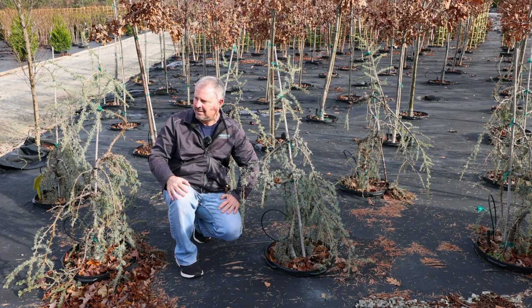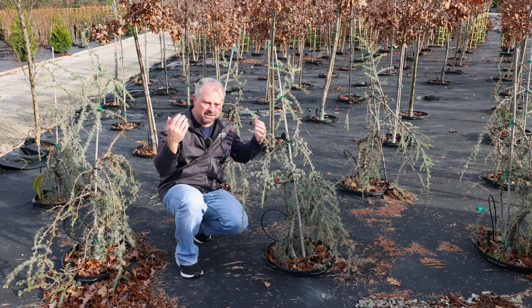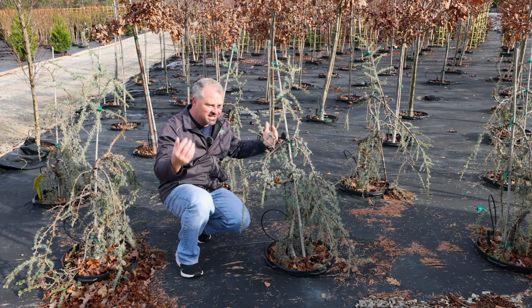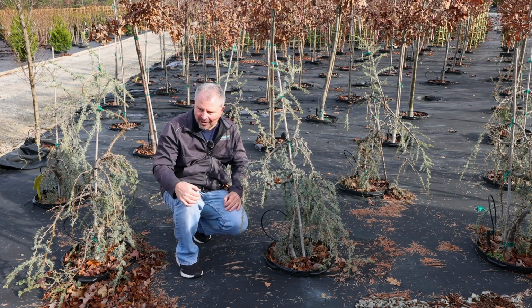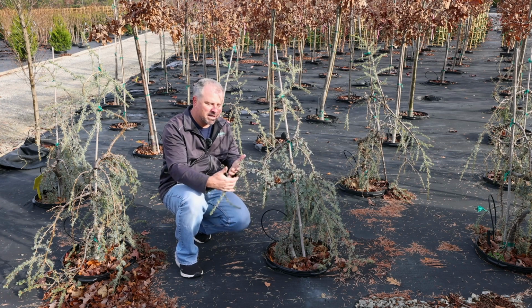It's amazing. The nurserymen have never found a plant they wouldn't at least try to tree form, find a weeping form, a variegated form, contort in some way, or literally make it look like a poodle, which is kind of funny. But I'll finish on this one.